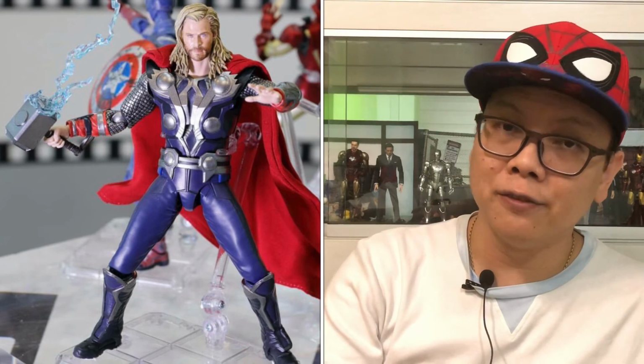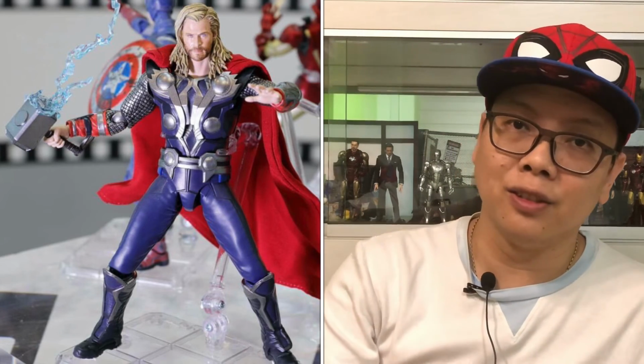And the last one is the Thor that we all have been waiting for. Wow, doesn't he just look beautiful? My goodness, I think I'm gonna grab this Thor for sure. Wow, just looks very good there.